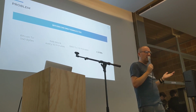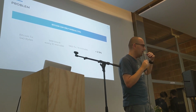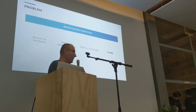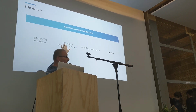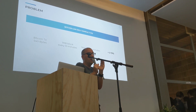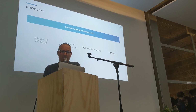Why is it 1 megabyte every 10 minutes? People are telling us if we increase this number, it's going to be the end of the world, things are going to fall apart, and it's not going to work. But here, if we decide to increase this block size or decrease the time between these blocks, then we should be able to increase the blockchain capacity.